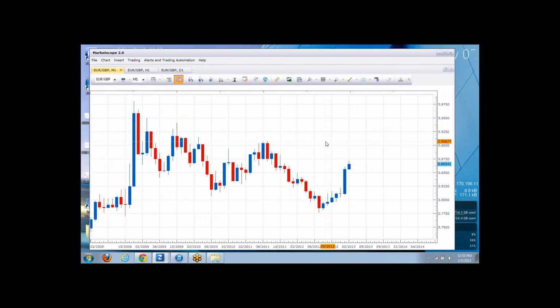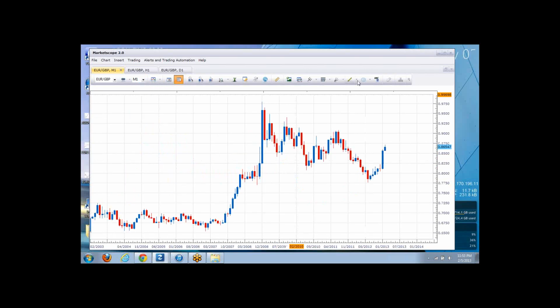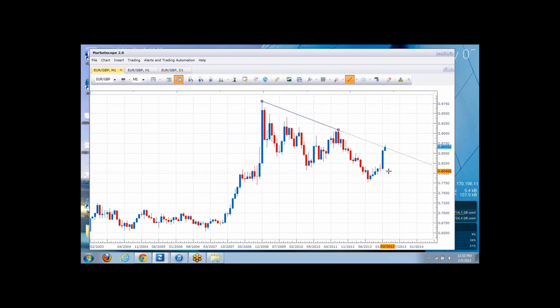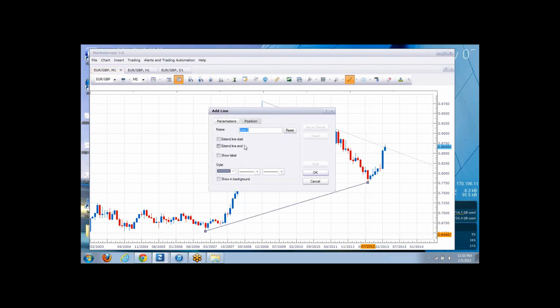Looking at last month, very strong bullish candle on the euro-pound. 10 years worth of data. So the downtrend line has been breached, or actually not yet, but it looks to be currently reaching the downtrend line on the monthly chart. So the primary downtrend line is being tested right now.